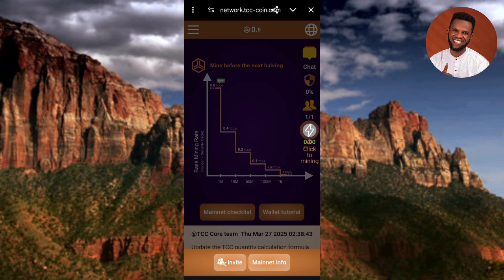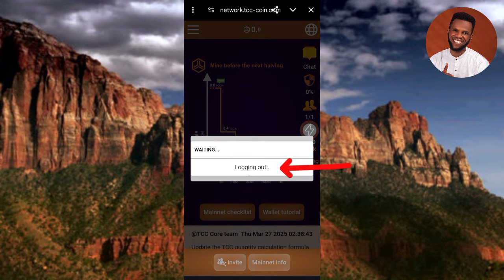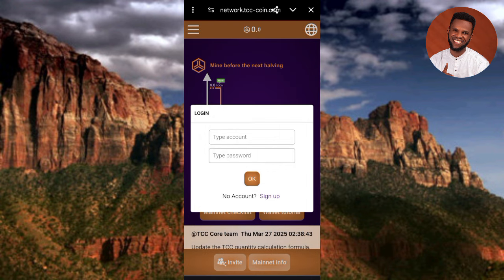So now for you to start mining, what you can simply do next is to tap on where the arrow is pointing. You can see that mining rate icon, the power icon. So let me go ahead now to tap on it. So guys, now you can see mining. You can see now it's logging us out. Let's see what is going to happen.